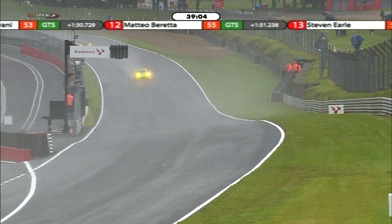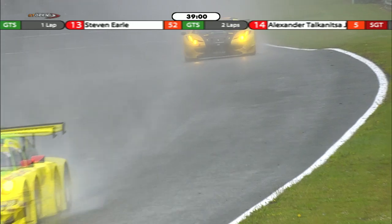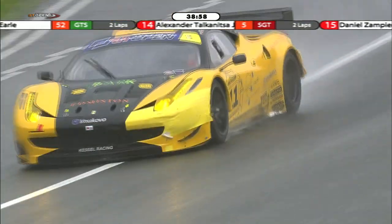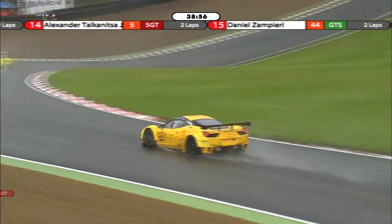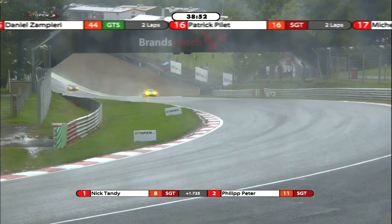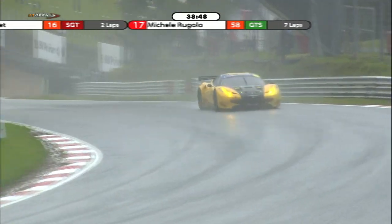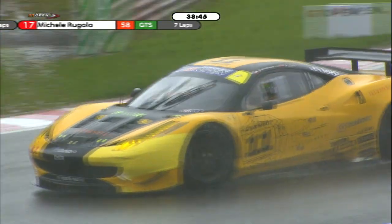Suspect that Philip Petter will do much the same thing. Yes, so Philip Petter through in second position. Now, how much time did Petter lose behind Stephen Earle? As through he comes. Yeah, he lost half a second on that last lap to Nick Tandy. And unfortunately for Philip Petter, Keith, he's only got a couple of laps now to try and close that gap down before he has to pit in to hand over to Michael Brosnitsky.